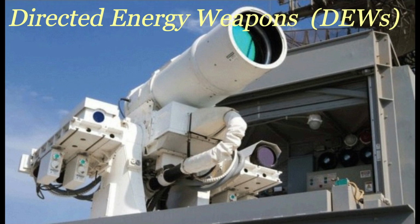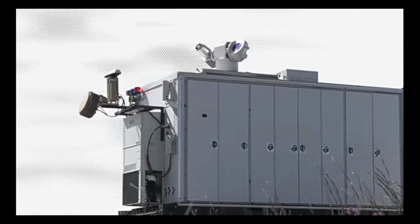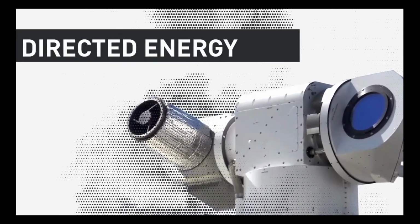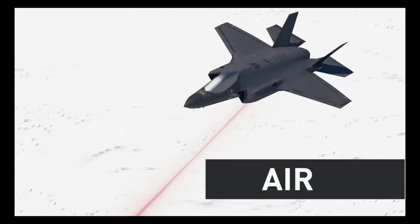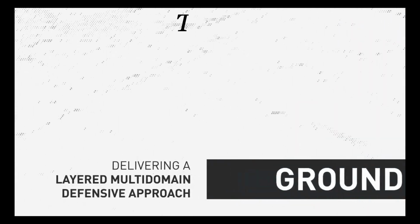Directed energy weapons, DEWs, are a class of weapons that emit concentrated electromagnetic energy to damage or destroy their targets. Unlike conventional weapons that rely on projectiles, DEWs travel at the speed of light and can engage targets with precision and speed. This makes them potentially valuable for a wide range of military and non-military applications.